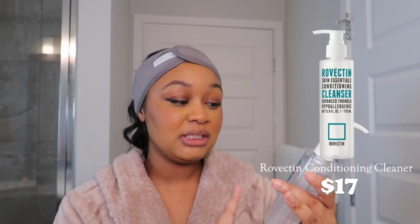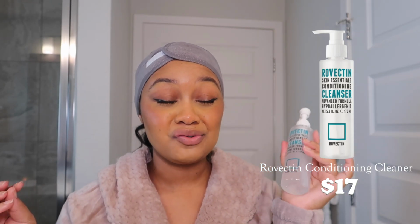All right, so now that we're in the makeup removal process, I'm gonna be using this Rovectin Skin Essentials Conditioning Cleanser Advanced Formula, and this is hypoallergenic. This cleanser right here is really good if you have dry skin. I myself really do have dry skin, especially in these seasons, fall and winter. My skin gets really dry.